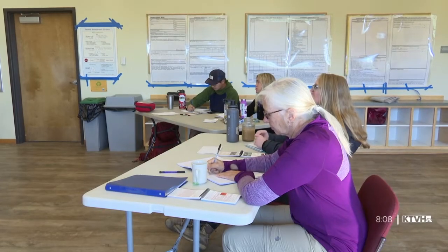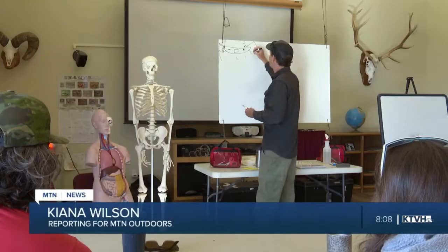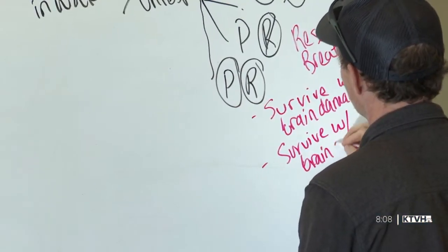In the 3-day wilderness first aid class through Flathead Wilderness Medicine, students learn everything from CPR to wound care and splinting techniques and how to avoid getting into situations where there is a possibility for injury.